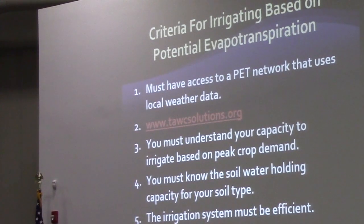And if you're not using this, go on this website, www.tawcsolutions.org. You're really missing out. TAWC is funding and keeping this website going. And if you log on to this website, either as a consultant or as a grower, you pick out a Mesonet station that's closest to the place where you farm. You name a field, it could be North Field number 10, and then you put the planting date in there, and that will automatically calculate your daily PET for that field.